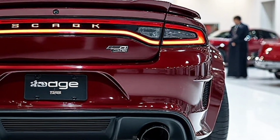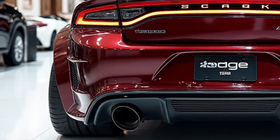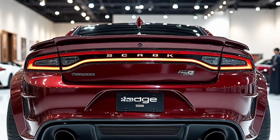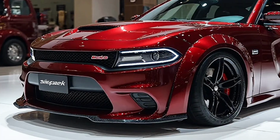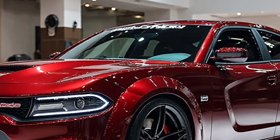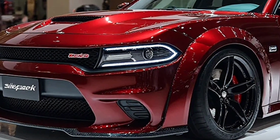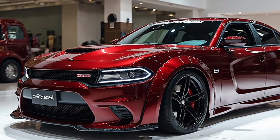This new Charger is built on the STLA large platform, which was designed by Stellantis specifically for high-performance electric and hybrid vehicles. That means the Sixpack is not just a simple redesign, but a ground-up reinvention of what the Charger can be in the modern era. The most exciting part is that Dodge is offering the Sixpack with a range of powertrain options. So you can get it with hybrid technology or as part of the upcoming electric lineup. It shows that Dodge is serious about giving customers performance in every form, whether you want the roar of a combustion engine or the instant torque of electrification.